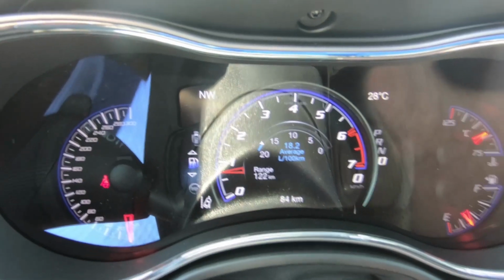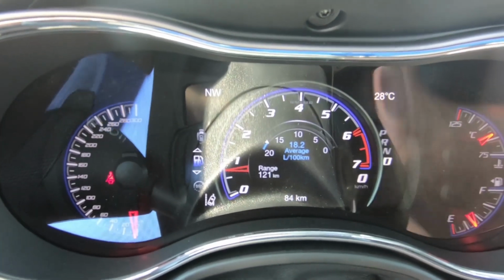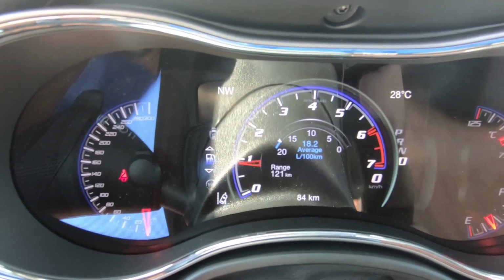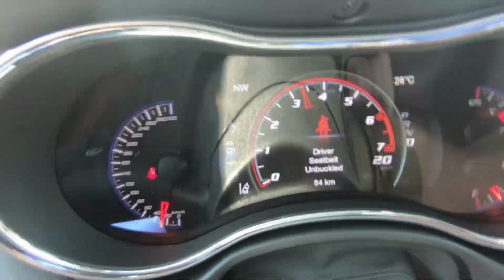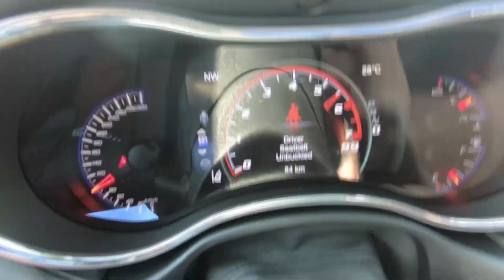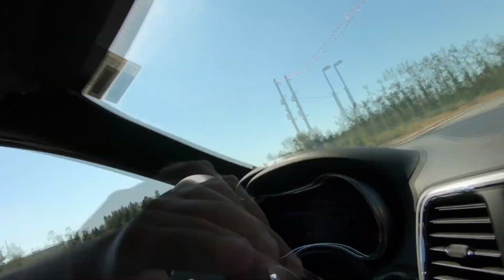Guys, here's a quick 0 to 60 in the 2018 Jeep Grand Cherokee SRT. Launch control is not available because it's too new. Just gonna foot brake it here a little bit. And we're going, holy crap! Oh man. That does not get old. That's awesome.